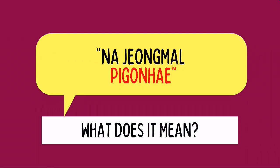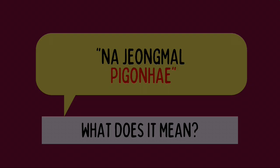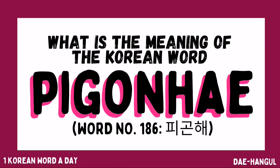나 정말 피곤해. What does this sentence mean? If you notice, the word in red letter is 피곤해. Because today, on One Korean Word a Day here at Dae-Hangul, we are going to study the word 피곤해. Let's start.